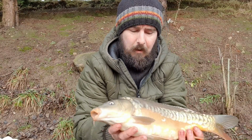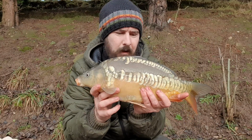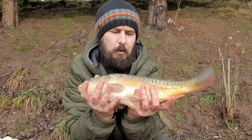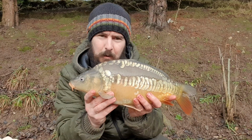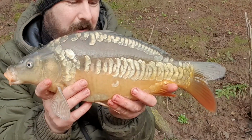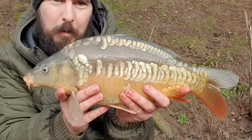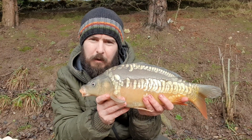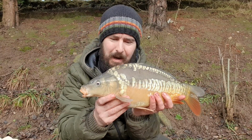Come here. There we are, look at that. Look at the scales on him. Isn't that a pretty looking mirror? Beautiful condition, and still full of beans, but absolutely beautiful condition mirror that is. Like I said, he's only small, but when they come out looking like that, you really cannot complain, can you? Absolutely fantastic, brilliant. I'm really happy with that.